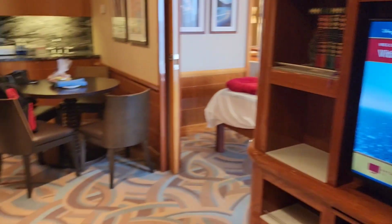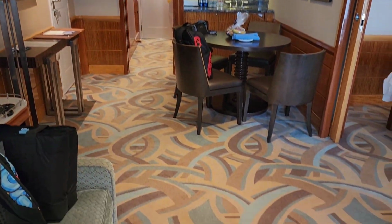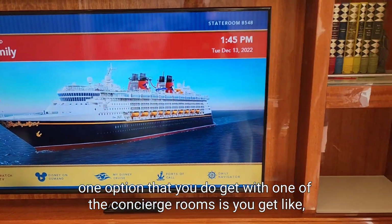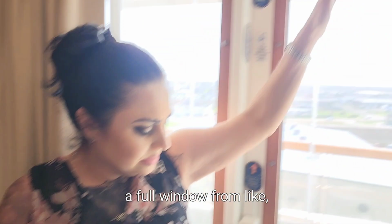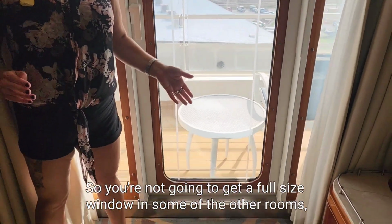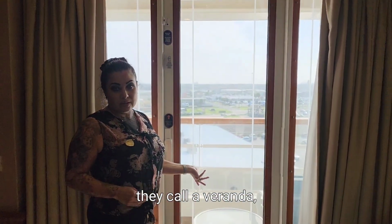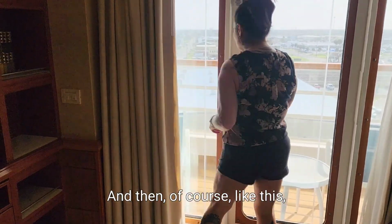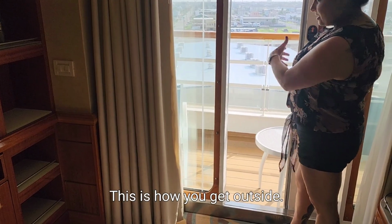The room looks beautiful. So this is what it's going to look like at night. And then one option that you get with one of the concierge rooms is a full window from the ceiling to the floor. You're not going to get a full size window in some of the other rooms. But this is what they call a veranda, which is a balcony. And this is how you get outside.